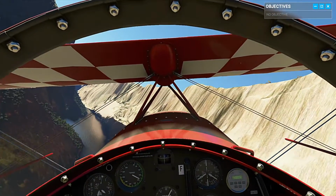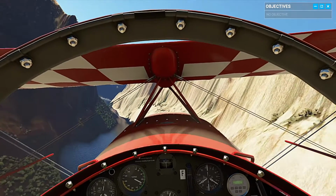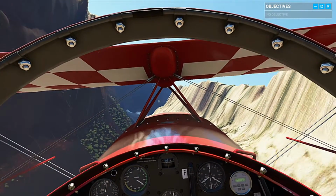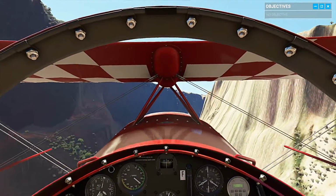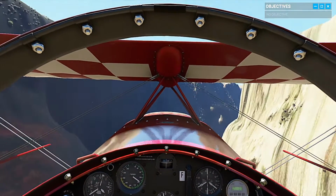This is nothing but a standard turn. I can't believe I tried to do this in a Cub. You need a STOL plane for this, or the Backcountry Cub, whoever it is. Is that Backcountry Cub the yellow one? I'll have to look it up at the end. I'll put it on the screen if I feel like it, if I remember.